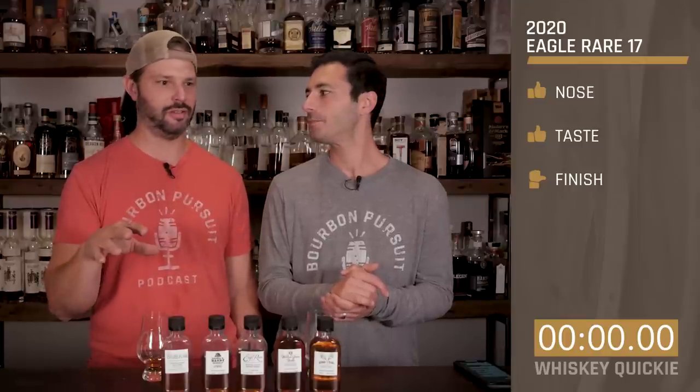So on the nose, I'm thumbs up. I really liked it. Yep. And on the taste? Thumbs up. Really liked it. And the finish? I'm kind of sideways. If you love tannins, kind of sweet oak, if you're in that wheelhouse, like bitterness, you're going to love this. For me, it's a little too much of that.